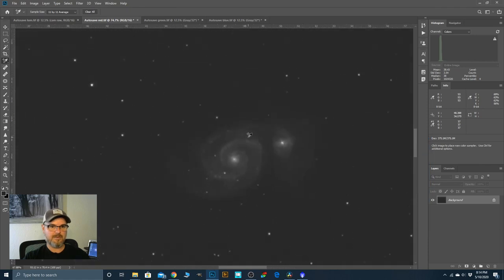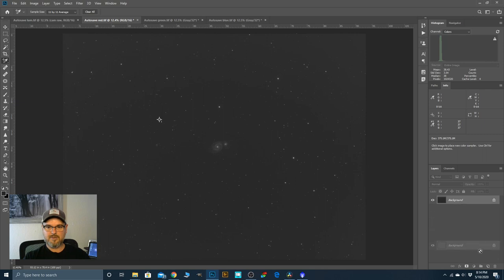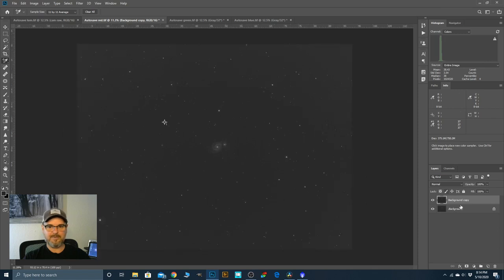Let's zoom in here. That's pretty good data. Got a pretty good amount of contrast. Let's duplicate that layer. And you see we've got some light encroachment on these corners. We'll probably end up cropping that out, but I'm not going to mess with that right now. I'll do all that when I combine these channels. So double click on this. We're going to rename this curves. What did I name that? I named that one curves.